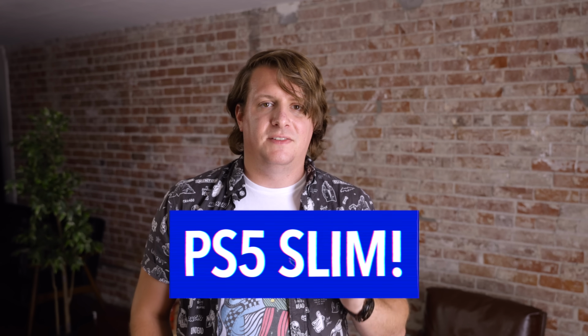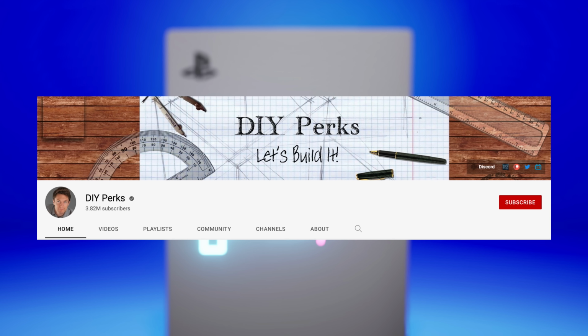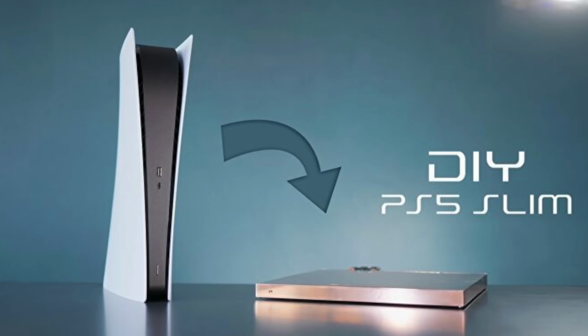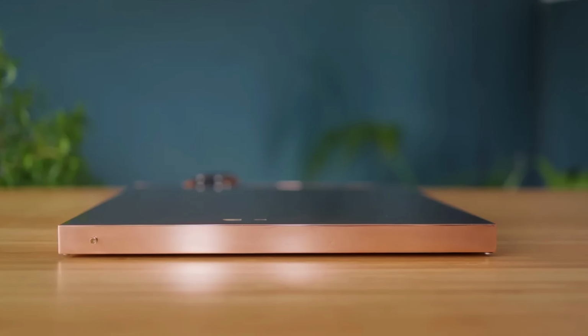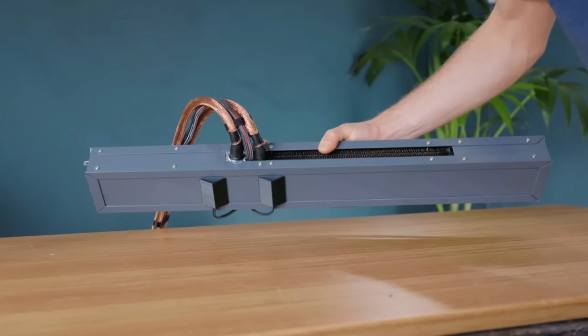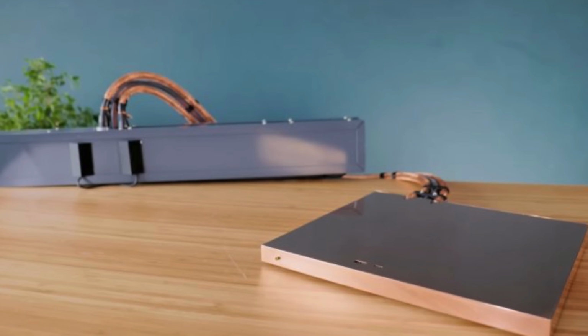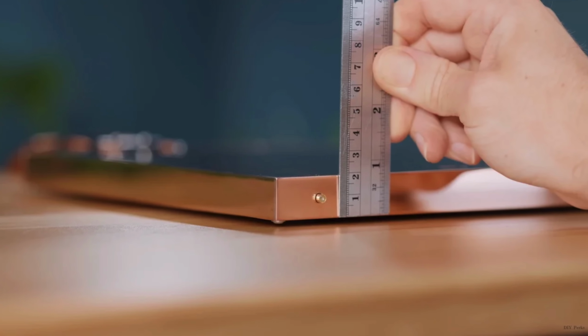There have been some big hardware news stories over the past couple weeks that really got me thinking. First one is this PS5 Slim that DIY Perks created. Basically what he did is he took apart the PS5, actually broke one, and had to use a PS5 that he was sent during the review period to get the motherboard for this slim PS5. He took the cooling out and made his own water cooling unit that hangs off of the back, and long story short, he made a 1-inch thick PS5.